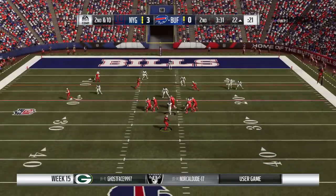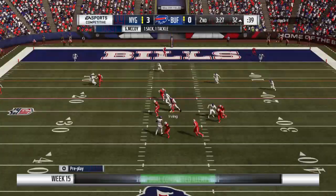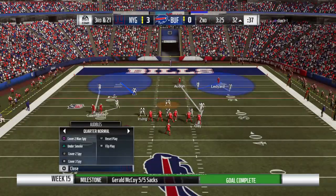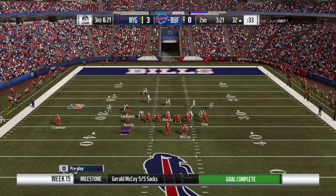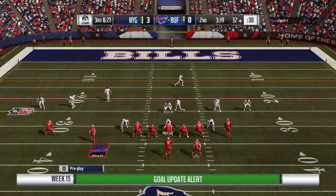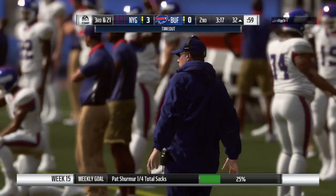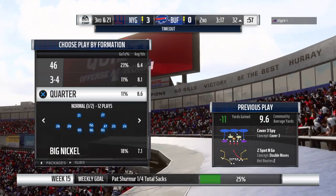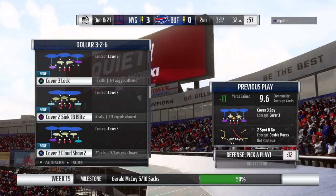2nd and 10. Once again, Griffin. And he's going to be taken down here. A sack back at the 32. Gerald McCoy in there to drop him for his 5th sack of the year. And now the Giants will stop play as they take a timeout defensively. They'll have 2 remaining as we step aside here in this second quarter.